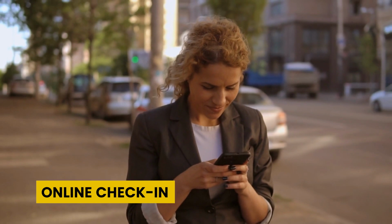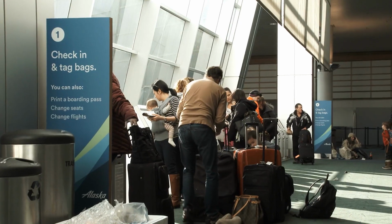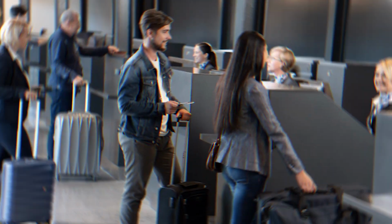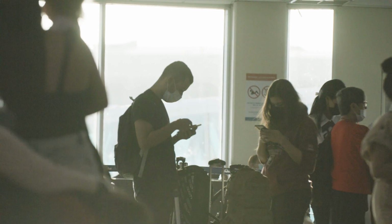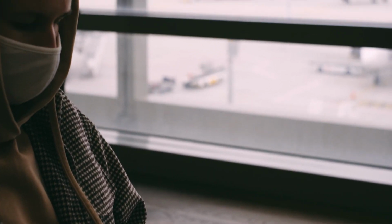Tip number 9. Online check-in. Online check-in is often available beginning 24 hours before departure. When you arrive at the airport, you must carry your checked bags to a manned counter or checked luggage station. You may avoid potential check-in lines at the airport, choose your seat assignments, and choose to get notifications about any changes to departure timings in the days preceding your flight by using online check-in.